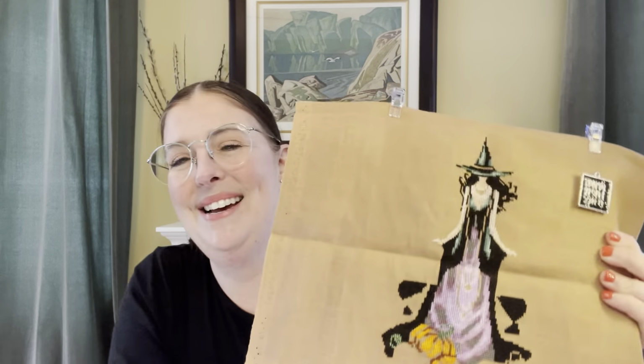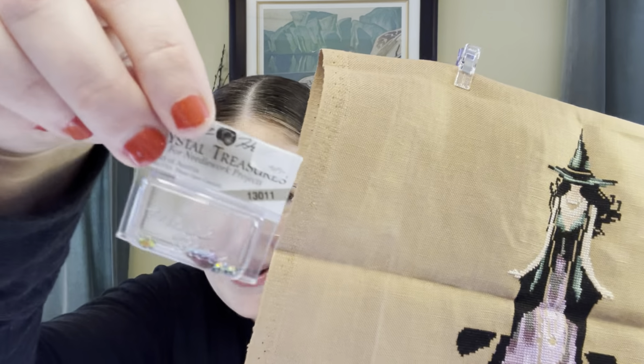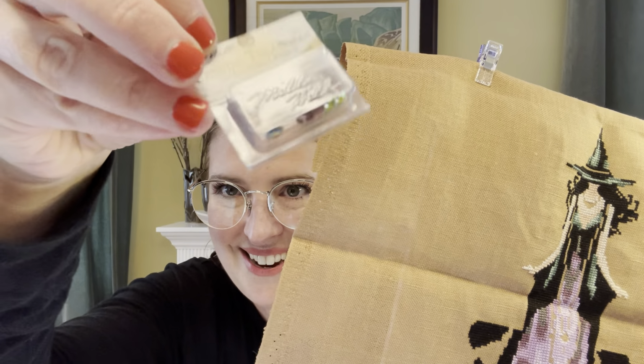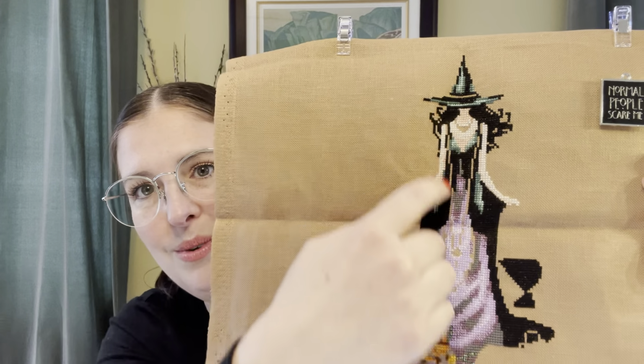I love using it. Nora Corbett always has so many beads and treasures that go in her designs, and that's what I'm drawn to. I'm drawn to the sparkle. This one has one of those purple teardrop crystals. So fun. I think it goes right in the center here. It's kind of a part of a necklace that she's wearing, I think.